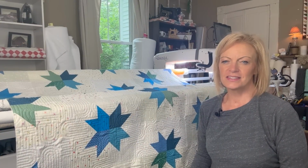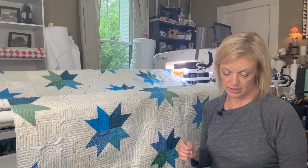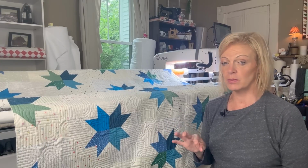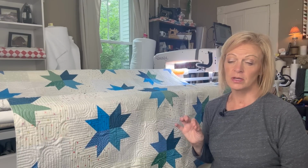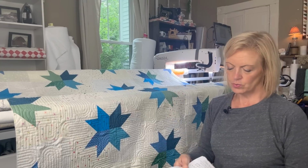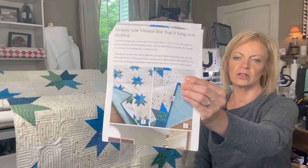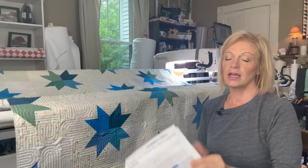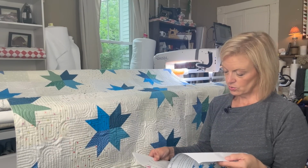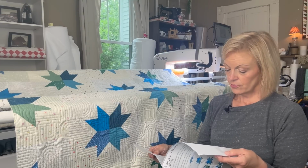And Cynthia's second quilt is called Star Pop 2. This was also a quilt kit. This was done by Emily Dennis, which is Quilty Love. She has done this pattern a couple different times. There is a Star Pop original version, and then there's a Star Pop 2. And I will link down below. There is on her website, it talks all about the low volume version that she did. And I know that Cynthia bought that as a kit from her. So, it says fast and easy friendly star pattern.